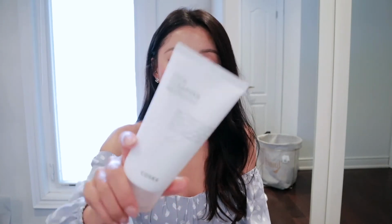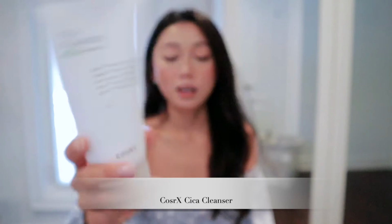Then normally with my cleansing oil, because I do wear makeup almost on a daily basis, I love using just a simple cleanser. So I have this one here. This one is okay. I wouldn't necessarily recommend it. It's just a very, very mild foaming cleanser to get rid of the oil tackiness, depending on what cleansing oil you use. And that is simply how I always do my skincare.